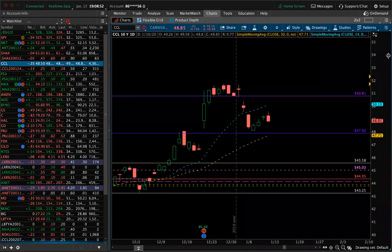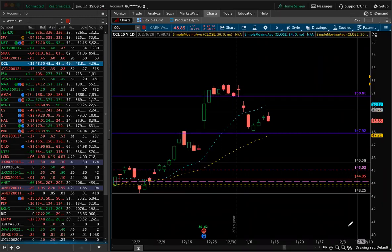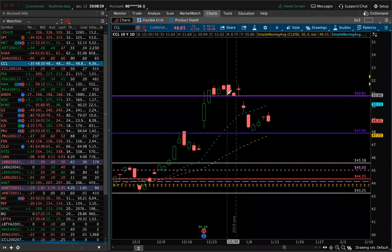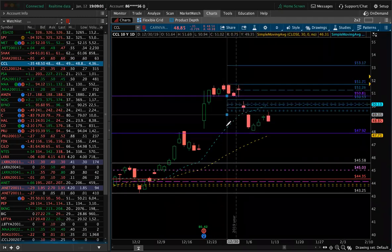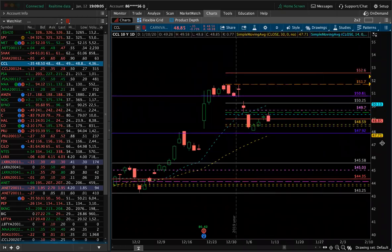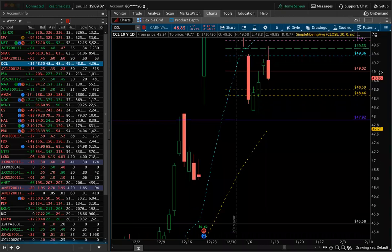Let me get back into it. So that's CCL. You have 50.81 and you have 47.92. If you want to put a retracement in between those two levels, all you have to do is put that retracement in between, and you get your double bars at 48.59, upper double bar, and you get 48.46.